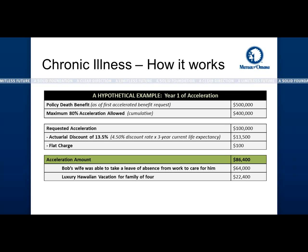So when you're looking at this, keep in mind that if the client's life expectancy is 10 years, 15 years, it's probably not worth accelerating because the charge for acceleration is going to be significant, and the lump sum check that they're going to get is reduced greatly. So keep that in mind when you're explaining this rider to a client, that it really is intended for somebody who truly is chronically ill.